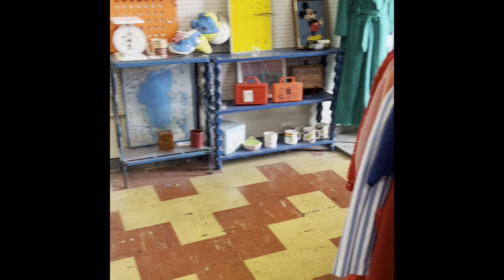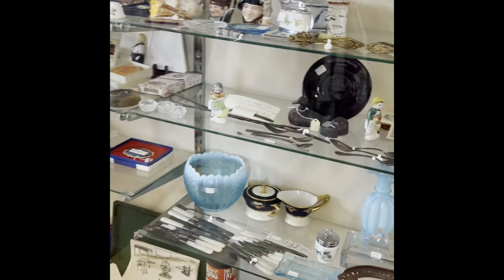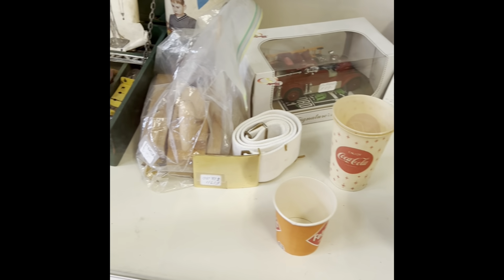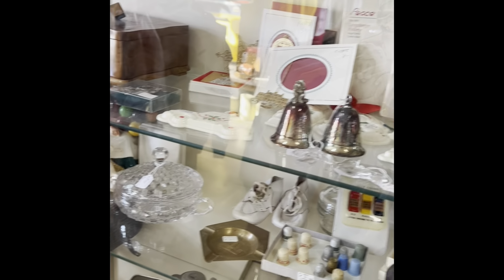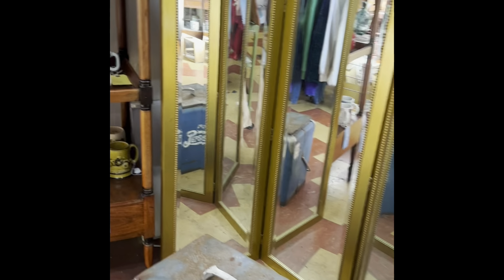It just goes down every turn. And this booth right here had a lot of clothes and a lot of memorabilia stuff. I thought it was pretty cool. I don't usually look at the things when they're behind glass. I don't know why.